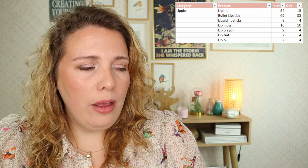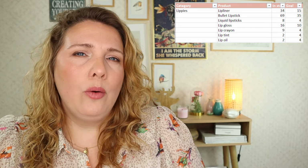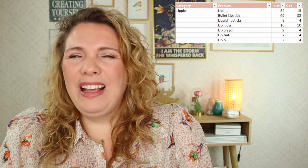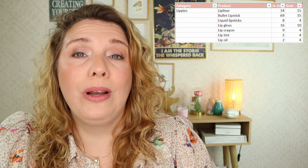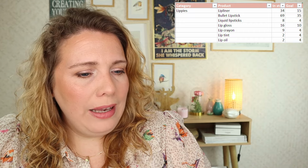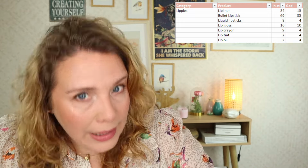I have 2, I think, from the Korean brands. I don't really remember which ones. One I like, one I don't really love because the taste is so garish. It's so nasty, really. It's so chemical, I don't love it. So I have a little bit of a search when it comes to lip tints as well, which could be really fun.